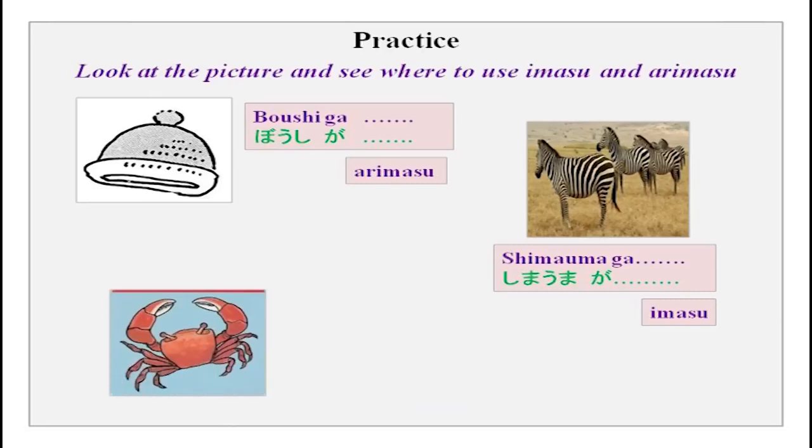Kani, crab. Now, what should that be? Kani ga imasu or arimasu? Kani ga imasu. Now, look at this fish over here. Well, it's swimming, it's alive. And you can see it looks living, okay. So, what should it be? Sakana ga imasu.